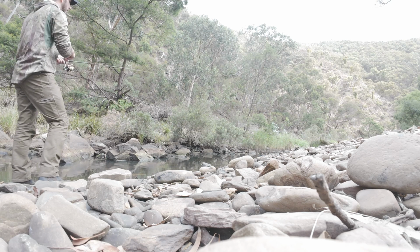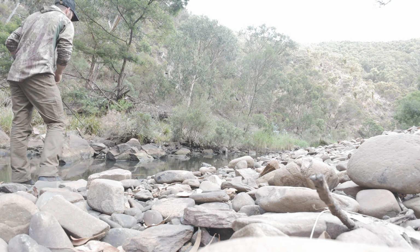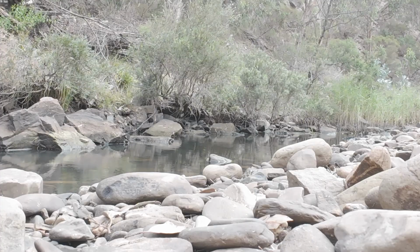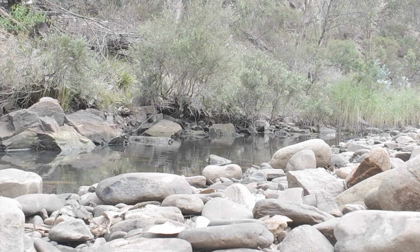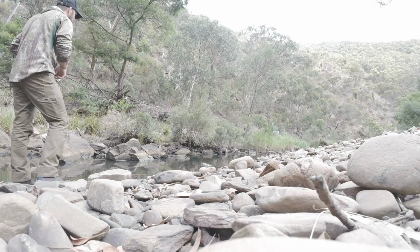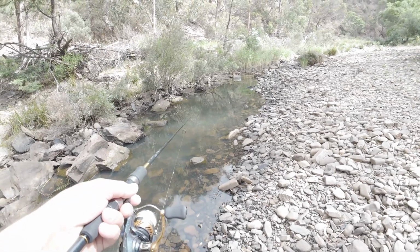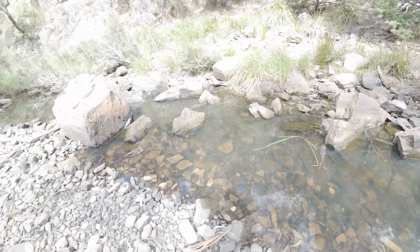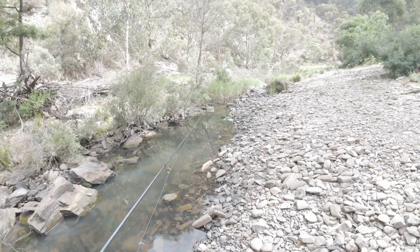Next spot. I'm not going to stay here, but I just got my first follow just there, and then there was an attack just there. So it just goes to show how tiny, look how shallow this water is. Just goes to show you how tiny the water can be, and you can pull fish from it. He wasn't big, but he was big enough.